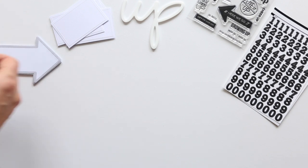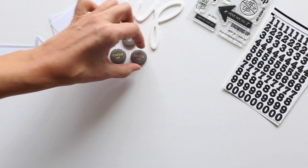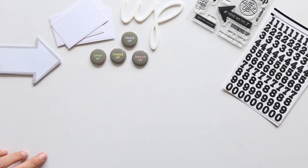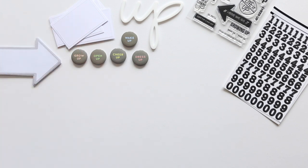We also have badges this time: cheer up, dress up, open up, wake up. Just fun little story prompts, story sparks from those words in and of itself. Who needs to cheer up, who needs to dress up, who needs to open up, and who needs to wake up. Oh, there's also one more, grow up too, of course, which can be for all kinds of different stories.